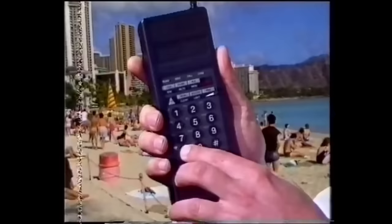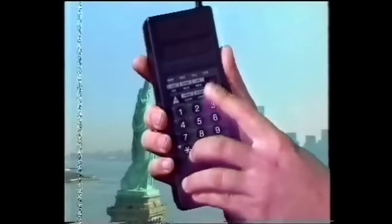It's the go-anywhere phone. Use it in the car, on the street, anywhere. Carry Technophone and you'll never miss another important call.